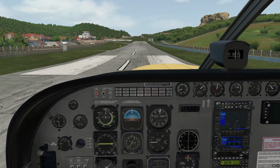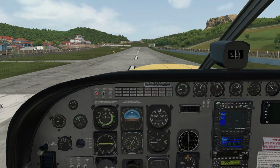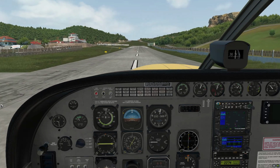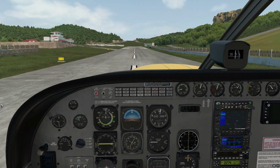So I highly recommend this scenery. It's TFFJ St. Bart's by AW Designs. They also have the Princess Juliana scenery as well. Great stuff, and really fun for using the Caravan.